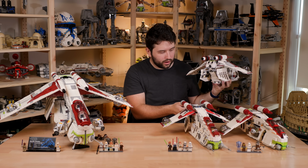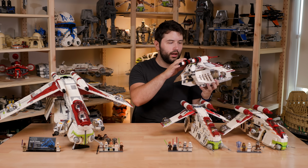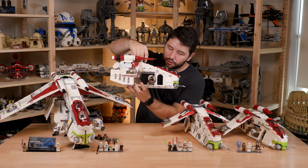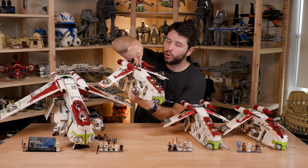I remember this back gun, and same goes with the 2002 version, would always fall off. So the 2013 kind of just improved a lot of features. You are getting flick fire missiles at the top. The killer feature for me with the 2013 one was it had a handle. I wish this was a white Technic piece.